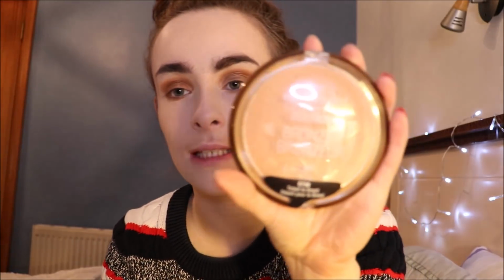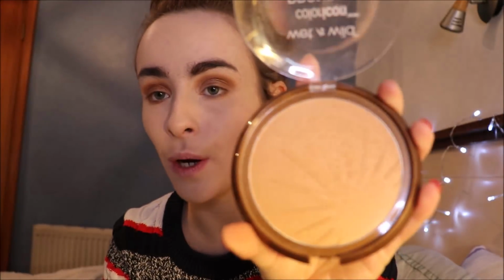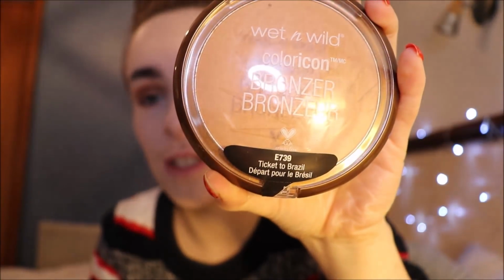Next thing I'm using is the Wet n Wild bronzer. I absolutely adore this bronzer. It is gorgeous. Ticket to Brazil. This is gorgeous. So I just pop this everywhere. It depends on, I think sometimes in life you have to be selfish.